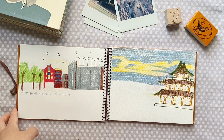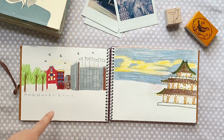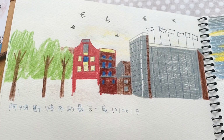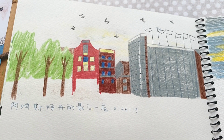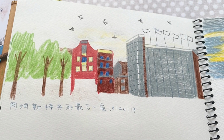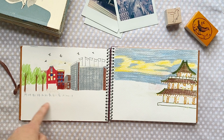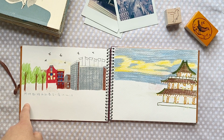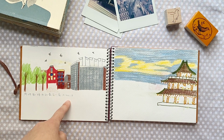Here I did this spread on the last day when I was in Amsterdam. So the text here says my last night in Amsterdam. I was just walking around the city, and then I was drawing the buildings across from me. I had a really wonderful time in Amsterdam, and I was pretty sad to leave.